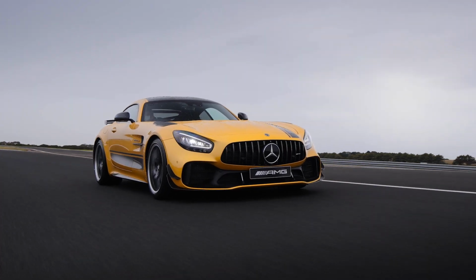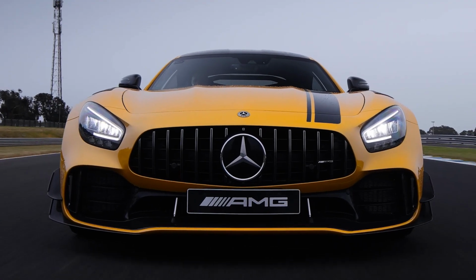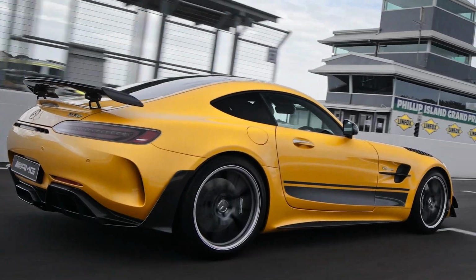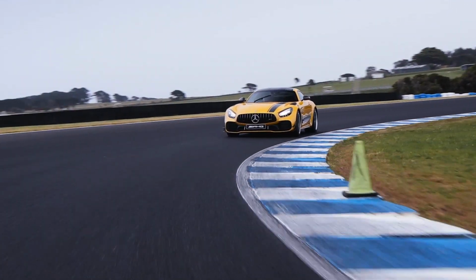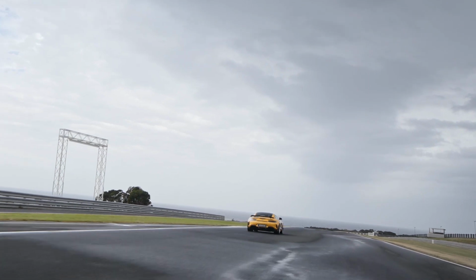Let's face it, the Mercedes-AMG GT R Pro has its eyes on one car and one car only, the Porsche 911 GT3 RS. It's owned the track car space for almost 2 decades and AMG has had enough, which is why we've come to Australia's Phillip Island circuit. This is one of the world's greatest racetracks. If the GT R Pro is going to work, it has to work here.